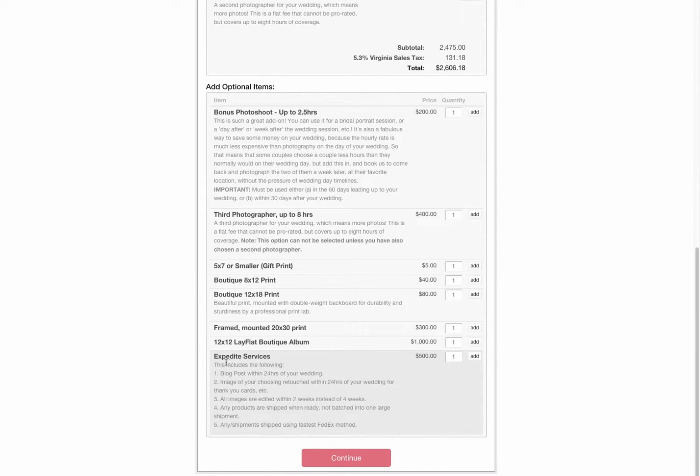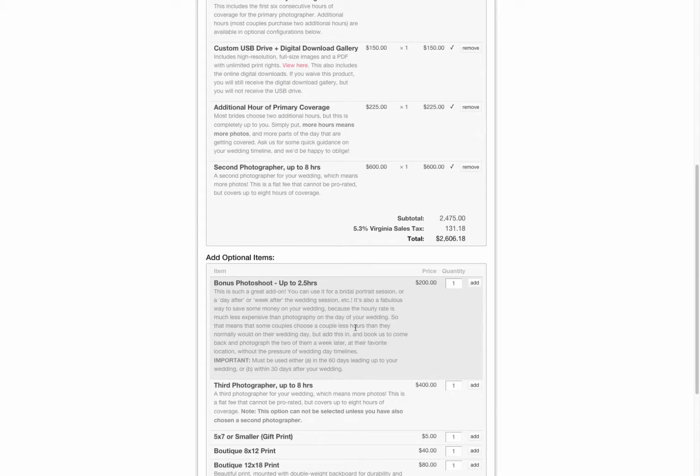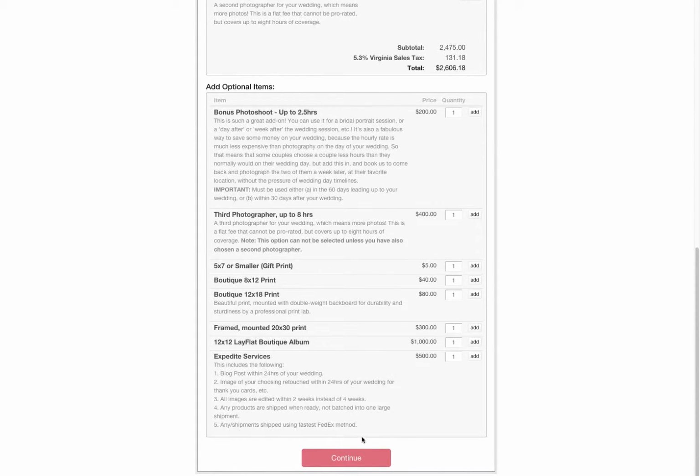We've even got things like expedite services, which gets your retouching on all your images way faster than anybody else. Kind of moves you to the top of the queue. And then albums and framed prints and everything else is just added here. Maybe you want a bonus photo shoot, a bridal portrait session, or a third photographer. All sorts of stuff that you can add there. And then when you're ready, you just continue.